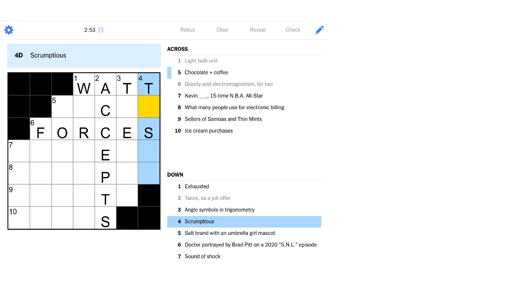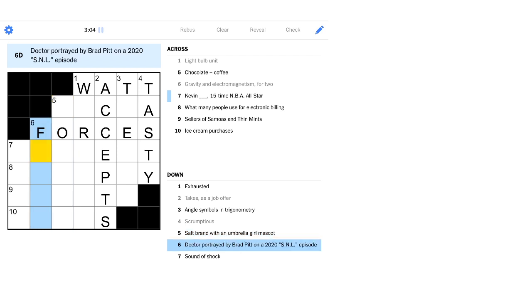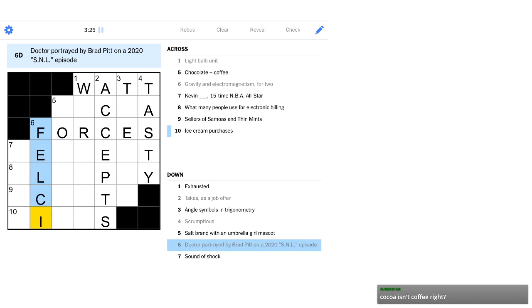Scrumptious. Is that tasty? Scrumptious is something to do with food, isn't it? If I'm not mistaken. Salt brand with an umbrella girl mascot. Again, I'm guessing that's an American brand. Doctor portrayed by Brad Pitt on 2020 SNL episode. I haven't seen that, but if I have to hasten to guess, it's going to be Dr. Fauci. Oh, but how do you spell Fauci? Dr. Fauci. I'm going to go for that spelling, but I'm pretty sure that's incorrect.